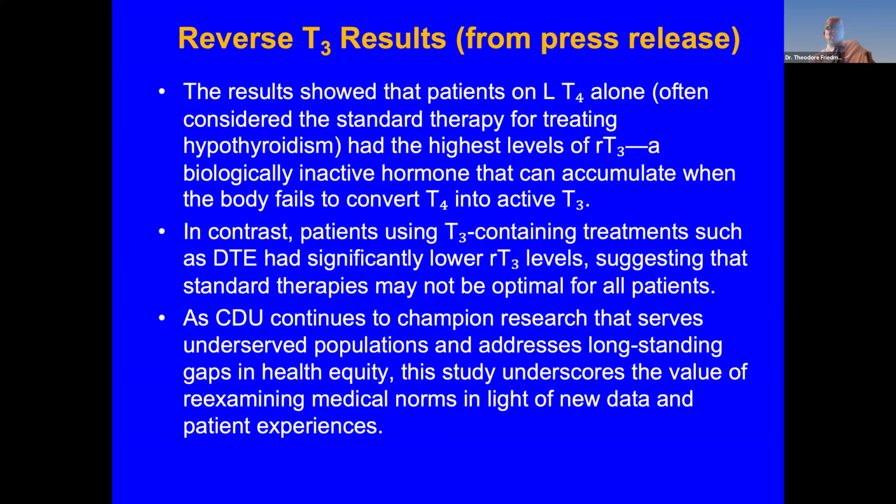And this is from our press release that's also on my website. The press release pointed out that these patients had the highest level of reverse T3, a biologically inactive hormone that can accumulate when the body fails to convert T4 into the active T3. In contrast, patients using T3 containing treatments such as desiccated thyroid extract had significantly lower reverse T3 levels, suggesting that standard therapies may not be optimal for all patients. My university, Charles University, continues to champion research that serves underserved populations and addresses longstanding gaps in health equity. The study underscores the value of re-examining medical norms in light of new data and patient experiences.